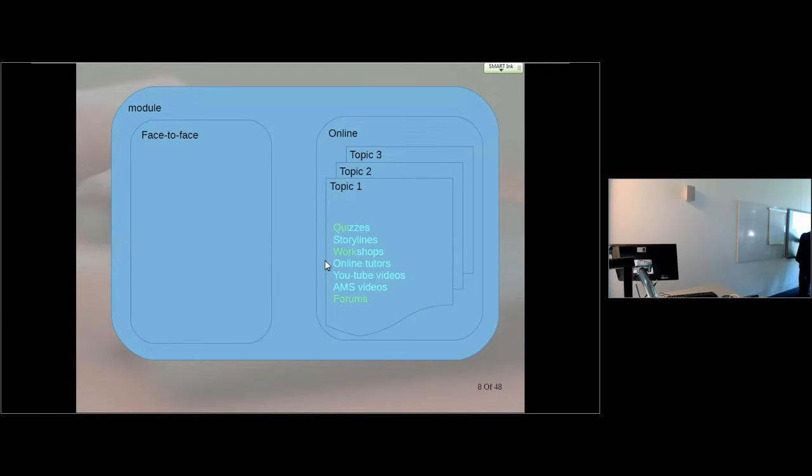So you've got quizzes, storylines, which you don't have on Moodle, I'll show you those in a minute. Workshops, where students actually submit work and criticize each other's work. Online tutors, I don't mean me on Skype talking to tutors, I mean programs that you can write to teach them things like pH or concentrations, that sort of thing. Send them off to YouTube, make your own videos, and forums, which I'll focus on in a minute. So that's the kind of online activities that you can do.